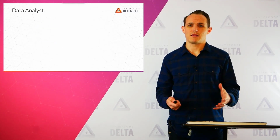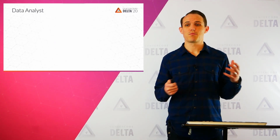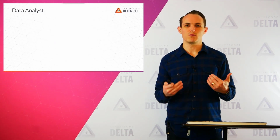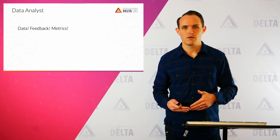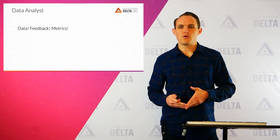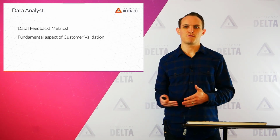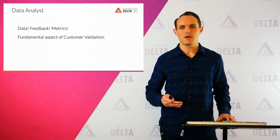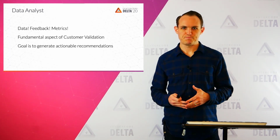Next is the data analyst hat. Throughout the course of a test, testers are engaging with the product and test, and then they provide you feedback. That feedback then needs to be carefully reviewed and analyzed to look for trends and time-sensitive items to respond to. With the data analyst hat on, the focuses are data, feedback, and metrics from the test and product. Collecting feedback is a fundamental part of customer validation, and without data analysis skills, a CV professional will struggle to achieve their goals in this area.